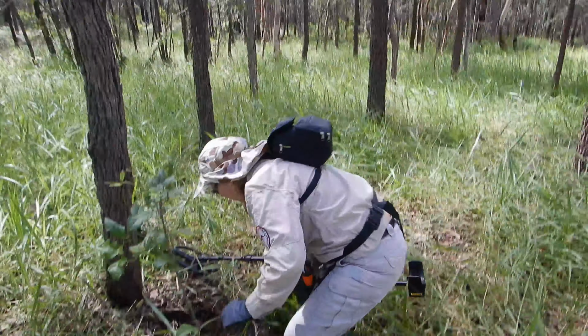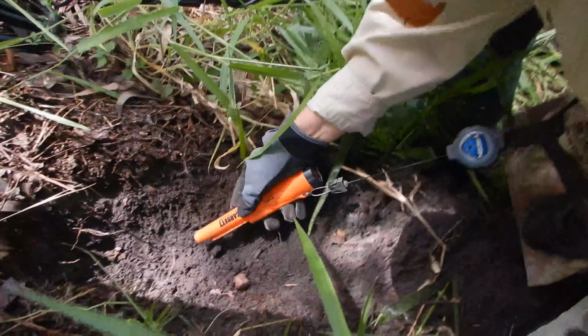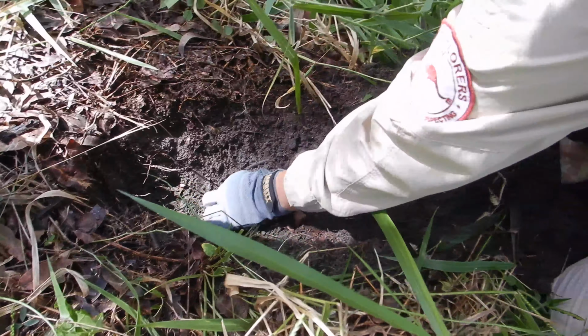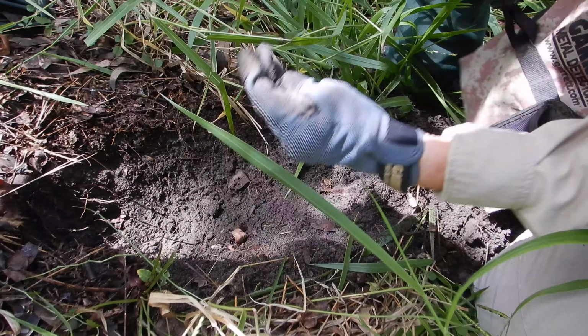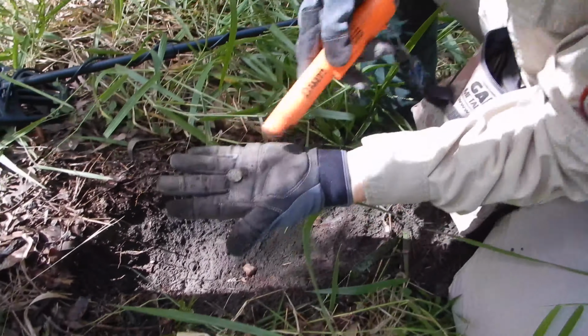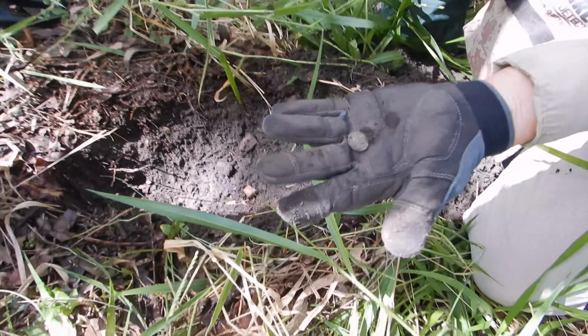What's going on? Well, I think I've got a couple of things. See, there looks like a coin here. Just a coin of some description. Oh, silver. Gee, look how deep that is. With that Raider coil, Viper coil, you're down. Oh, it is too. It's a threepence. Beautiful threepence. Okay.